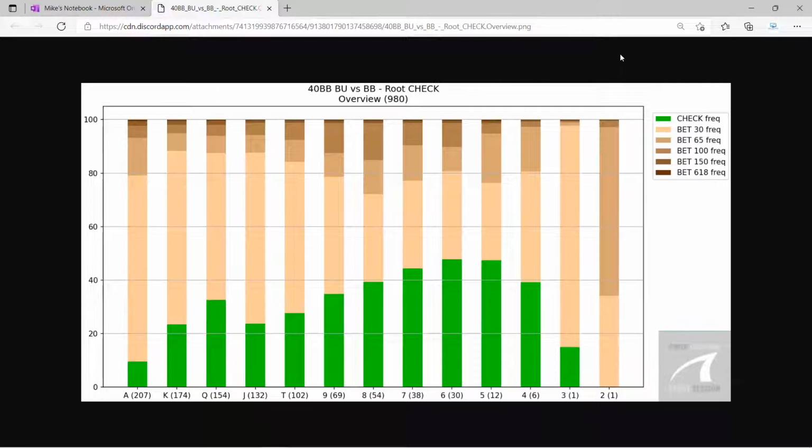So the button on an ace high board is range betting like 90% of the time. Whenever there's a king, it slices down a little bit, so now we're at 80%. Whenever there's a queen, it gets worse for the button. So queen high boards are not so good for the button somehow. Well, it's still really good, it's just not as good as ace and king.